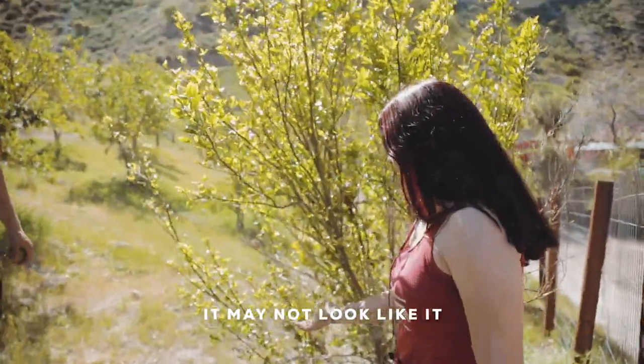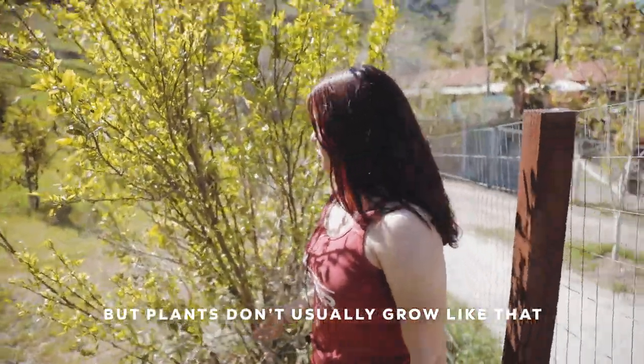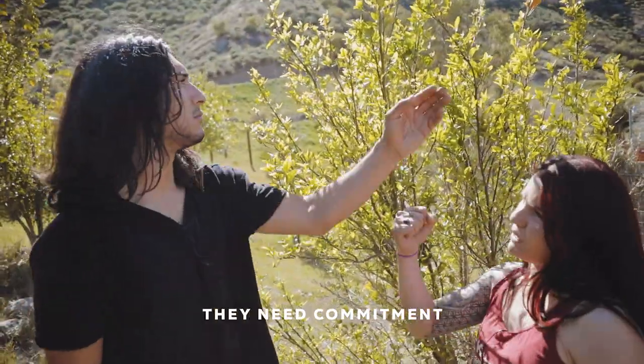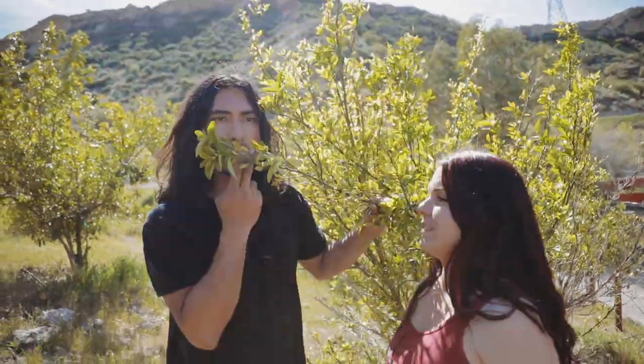It may not look like it. You could just plant something and let it just grow, but plants don't usually grow like that. They need love, they need attention, they need commitment. That was commitment.